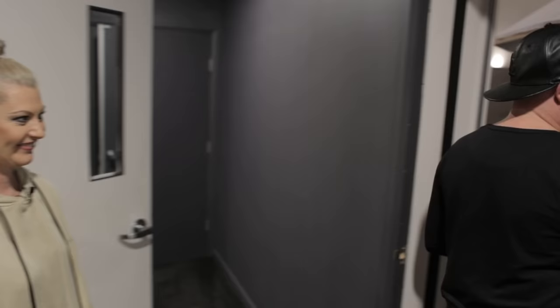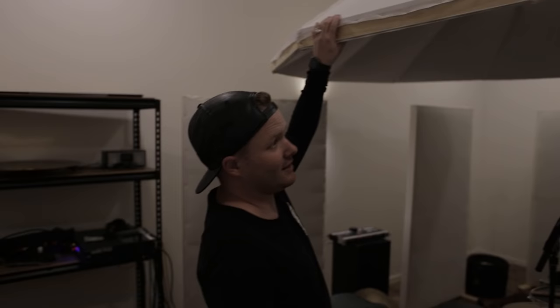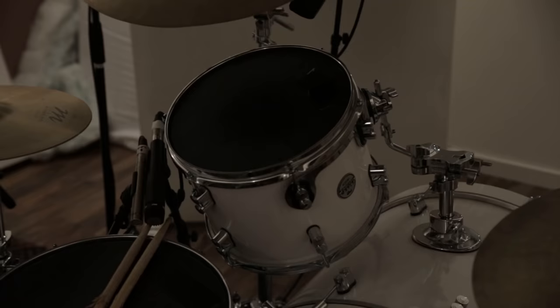Over here, we've got the drum room, which is the fun room. You might have heard us talk about this before, but this is called the Drumbrella, which is just hanging on a wire here, connected to a motor in the ceiling. It can go up and down from a little remote in our studio to change the acoustics of the room. So this is just a dedicated drum room. And the aircon obviously works nice in here. It's quite cool.